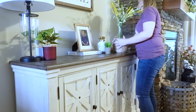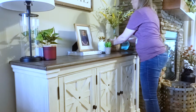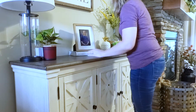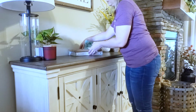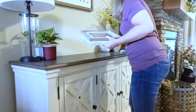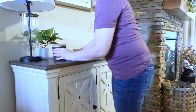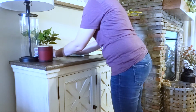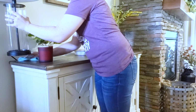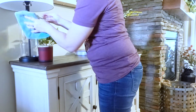So here I'm just wiping off this cabinet here in my living room. It is probably my favorite piece of furniture in the entire house, and we went on quite a journey trying to find it. It was quite a lot of money, and we weren't sure if we wanted to spend that much money on the space right away without knowing really how we were going to use the space and make it functional for us.